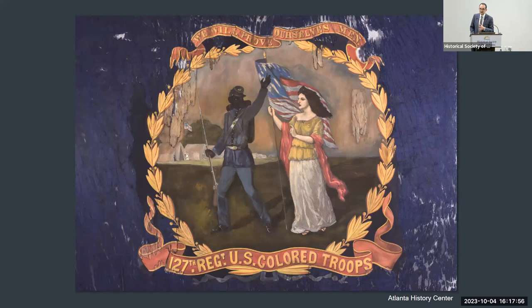And that's this one for the 127th USCT. It was recently sold out of the collection of the Grand Army of the Republic Museum here in Philadelphia, but is now part of the collection of the Atlanta History Center. It's made a brief return to Philadelphia as part of this exhibition.